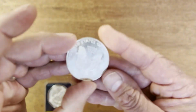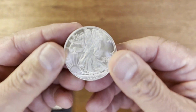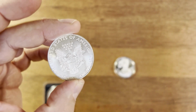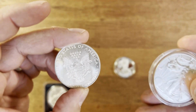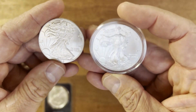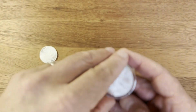So this is another fake that I've got. This one is 2019. So this is the Type 1. So here is the real 2019, so I can show you the difference between the two. And you can see on this side, the key thing here, I'll take the capsule off so you can have a good look at it.